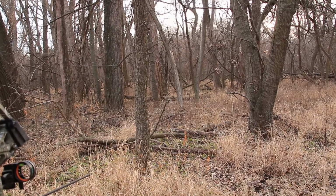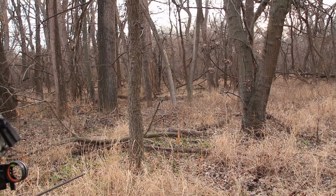I'm filming by myself tonight because my dad is actually at our river spot, sitting on the ground where we had that encounter with that big mature buck in the middle part of October. We've had a trail cam up there showing a good pattern of deer moving through. He doesn't have a camera or anything, so I'm sure he'll see one or shoot one.